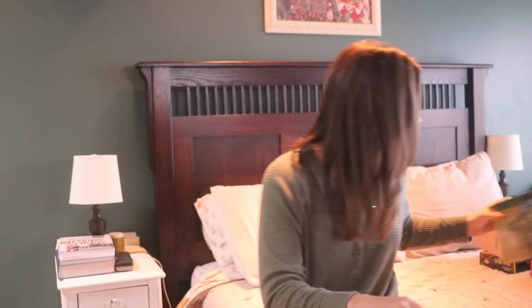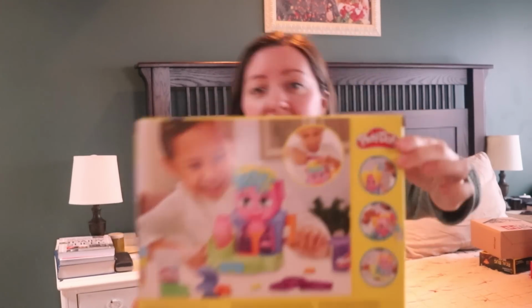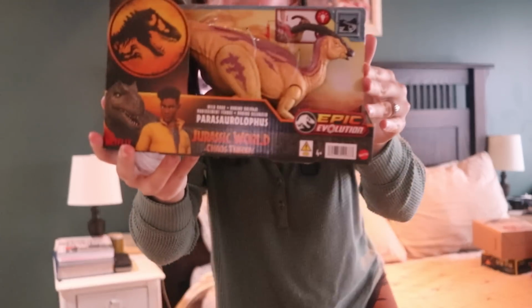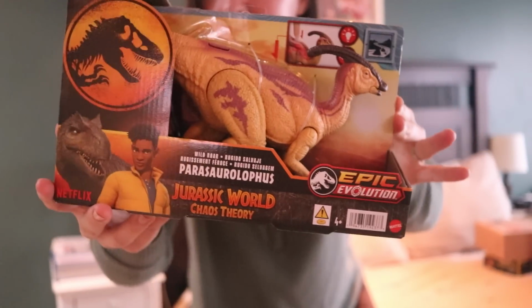She's something else. She also loves Play-Doh, so she got this hairdresser Play-Doh kit. She also got a dinosaur, of course, a Parasaurolophus. There.